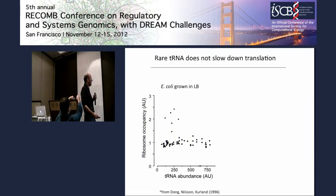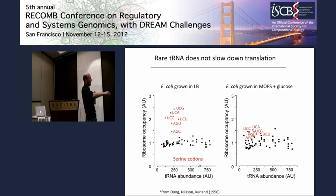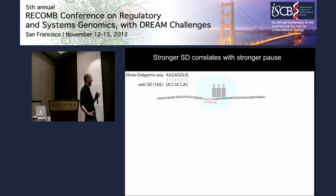And the answer is that although we saw pauses at different types of tRNAs, they tended to have more to do with the amino acid that was being used than whether that tRNA was abundant or not. And in fact, when we gave E. coli enough of all the amino acids, these pauses largely, although not completely, went away. So then that left the question, what was actually causing these pauses?